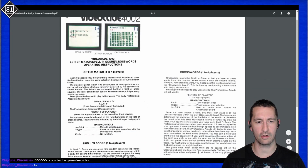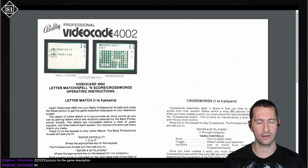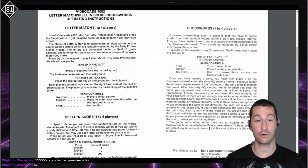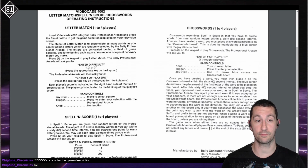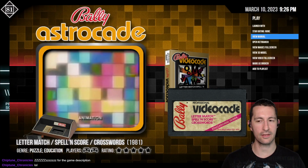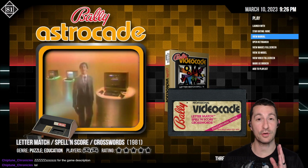Very rare. Don't know if it's home scanned or not, but it just breaks down how to play the 3 games. But honestly, Letter Match, I think it's just matching the objects, and spell and score, and crosswords. So not super excited about this one, but I am super excited about this.